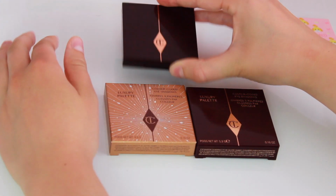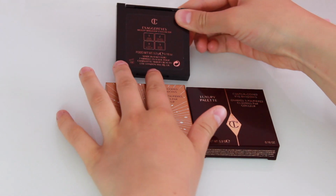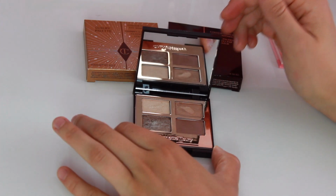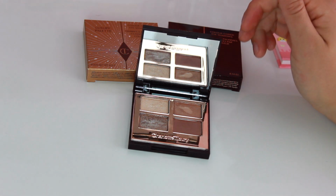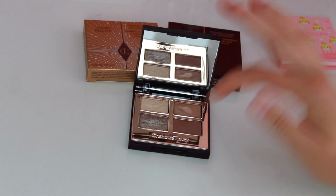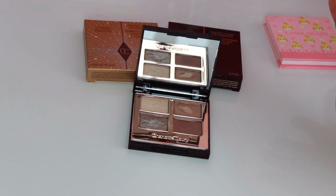But the first one I have right here is the one in Exagerize, and I've been getting so much use out of this little quad. I truly think this is an amazing little palette, and every time I create a look with this, I love how it turns out. I usually wear this one in the crease, and then I'll pop one of these shimmers on the lid, and sometimes I go over it with the pop shade.